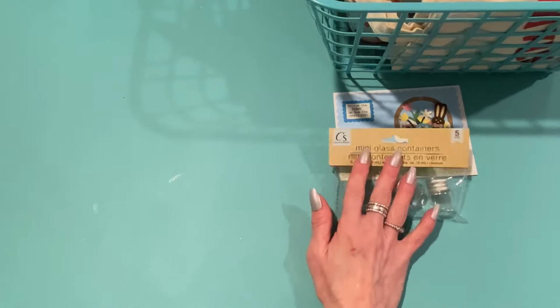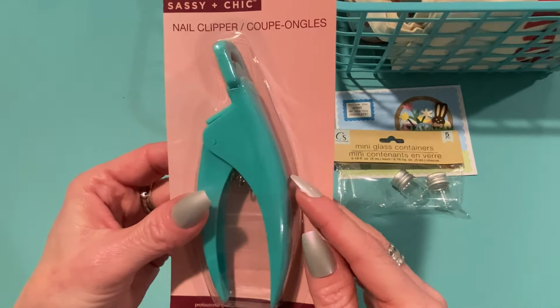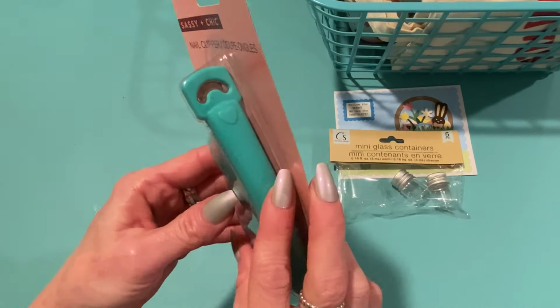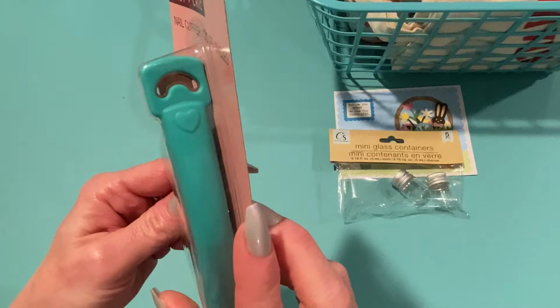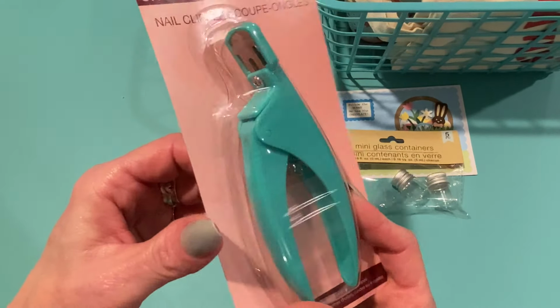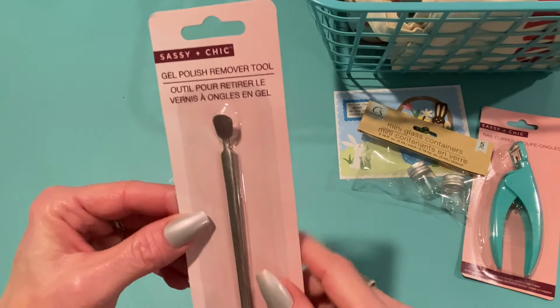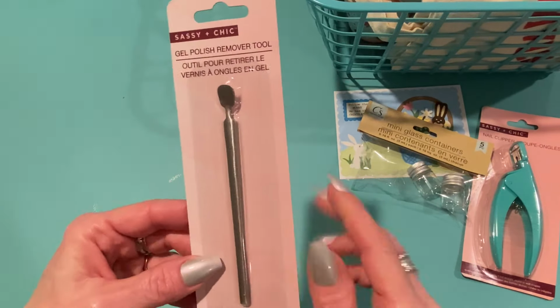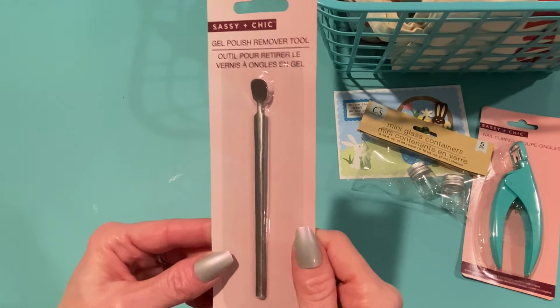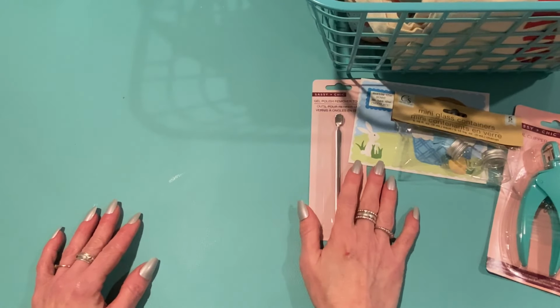So I got those. And then while I was there, I picked these up, these nail clippers. I thought these would be good, hopefully, to make long fake nails shorter. So we'll see how that goes. They came in all different colors, but I got this like aqua color, of course. It says cut straight, round, or well shapes. So I guess, I don't know, we'll figure out how to do that. Hopefully it doesn't break. And I got this too. This is a gel polish remover tool. So if you ever do gel polish, after you soak your nails, you could just use this to kind of scrape the polish off. So I got that. I'm going to be doing another collab with Nail Reserve, so I figured I would get that. And that was it from Dollar Tree.